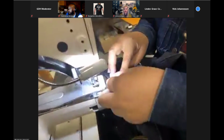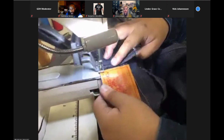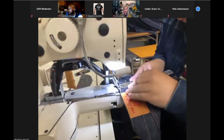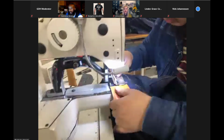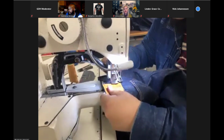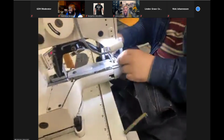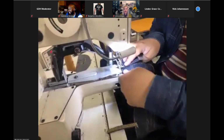So, four more to go. You know, we make about 1,000 pairs of jeans on a monthly basis. So, doing this bar tacking for a whole day makes you go crazy. Everyone hates this job, really. I do hate it too. Easy though, but I do hate it.